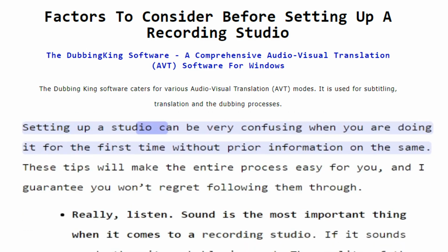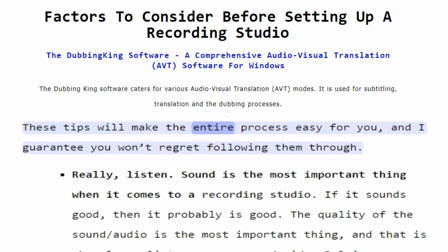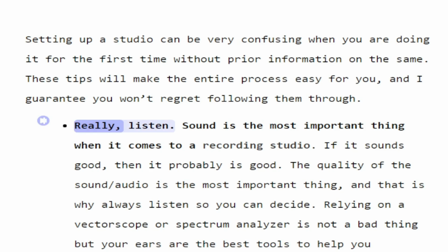Setting up a studio can be very confusing when you are doing it for the first time without prior information on the same. These tips will make the entire process easy for you, and I guarantee you won't regret following them through. Really, listen. Sound is the most important thing when it comes to a recording studio.